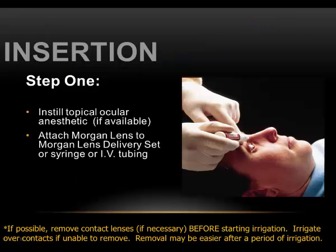The first step to insert a Morgan lens is to instill topical anesthetic if available. This may relieve the involuntary action of the eyelid squeezing shut, which will help you with insertion. You will then attach the Morgan lens to the IV tubing. If possible, remove contact lenses, but do not delay irrigation if you are unable to remove those contact lenses.